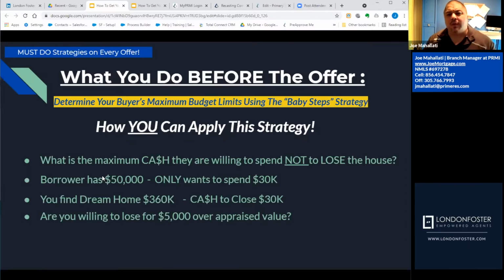So in other words, let's say you bid very aggressively at 360, and as the agent, you need to inform your client, listen, if we bid 360, I think it may be 5,000 above. Do you have the extra 5,000 above the 30? Are you willing, if the appraisal value comes in at 355? They say, okay, you know what, I still have 15, no problem. I'll go another 5,000.